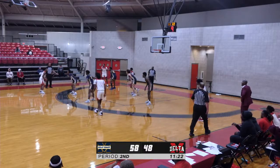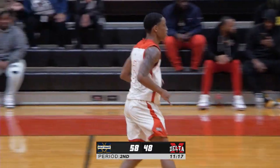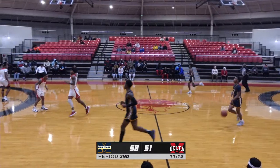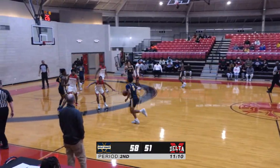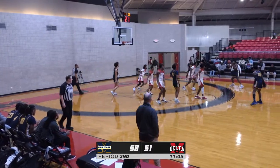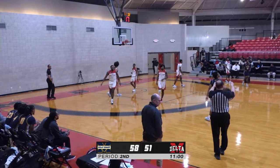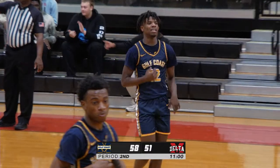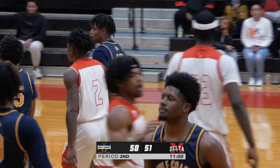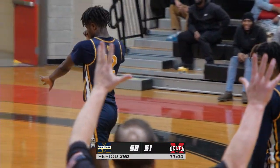Set offense here for Mississippi Delta. They get a little bit of space there for number 3, Jordan Jennings, and a little bit of space was just enough for him to knock that one down. 58-51, three-point basket. 4 or 5 feet outside the three-point line, and on the opposite end trying to answer number 12, Marcus Poe. Ball going to stick inside the rim. That'll be Mississippi Delta basketball.